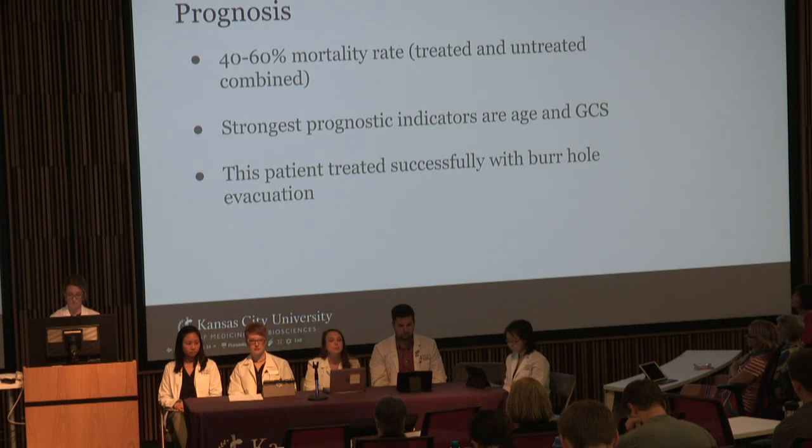of that hematoma and returned to his baseline neurologic status. He suffered no postoperative complications and was discharged to home 4 days later.